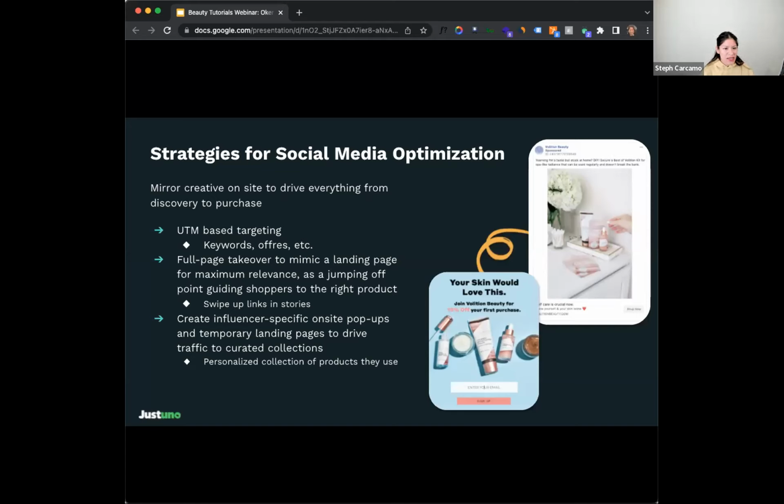You can also use links in your stories from Instagram that drive traffic to specific landing pages. With Justuno, if you don't have the bandwidth to create a whole landing page, you can swap that for a full page pop-up takeover. And this can look really seamless with your site. It can feel like the first page that they're coming to visit. So not necessarily a pop-up that would yield a really fast click to close out of it. And with this full page, we can feature the influencer's name, their content, the special offer that relates to them in order to personalize that experience and deepen the connection with the brand by connecting them with the influencer.